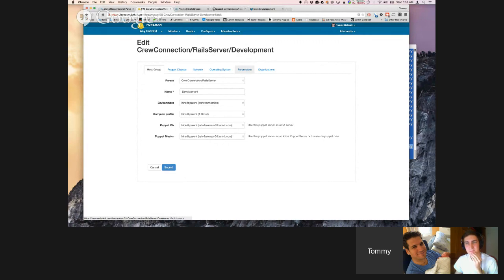I just used the command line of Spacewalk, Space Command. Same idea as Hammer, really. It's just a command line that basically reaches in and does API commands.